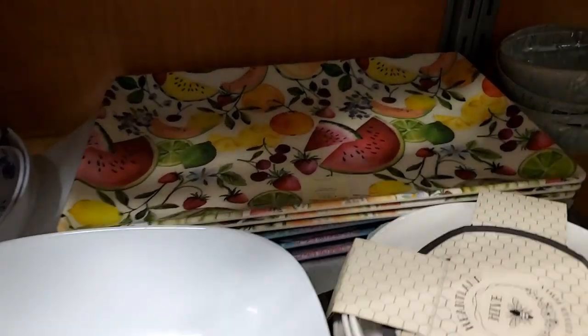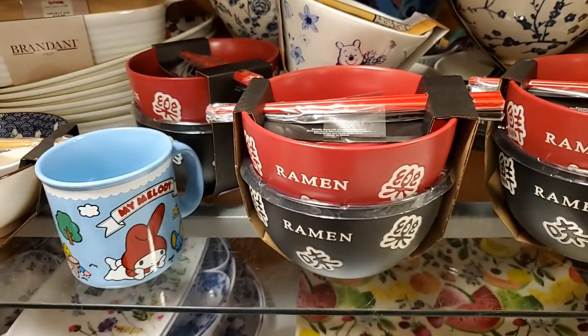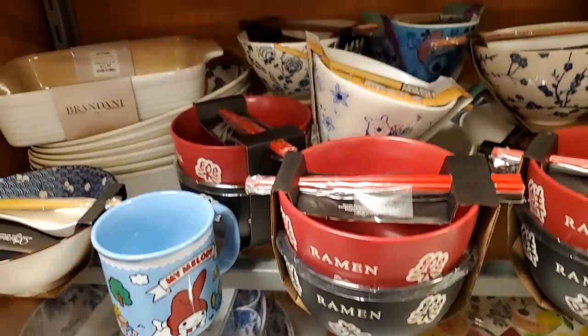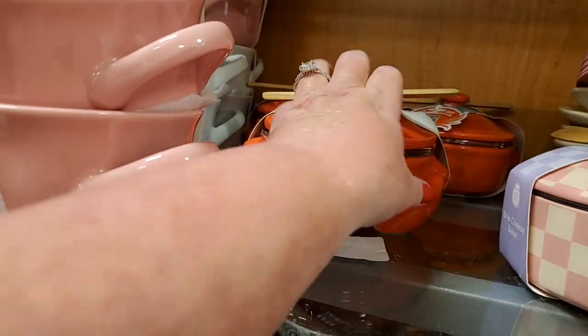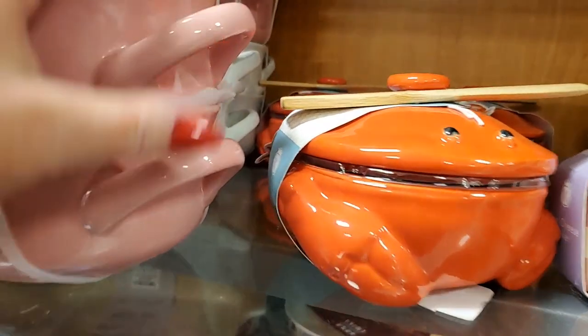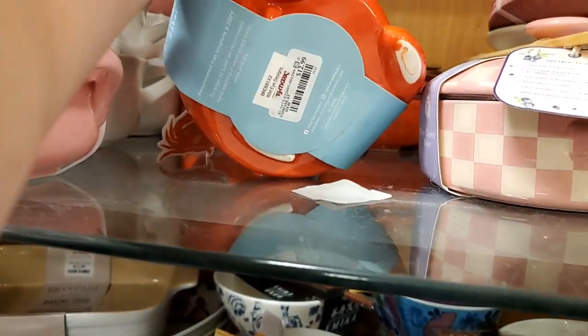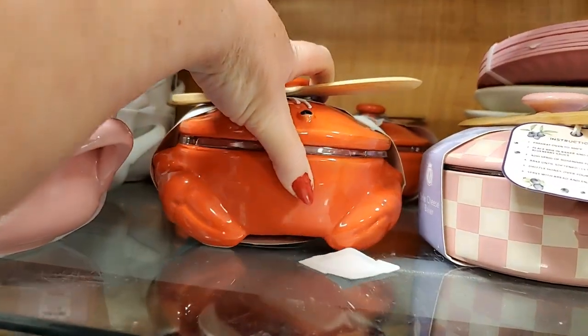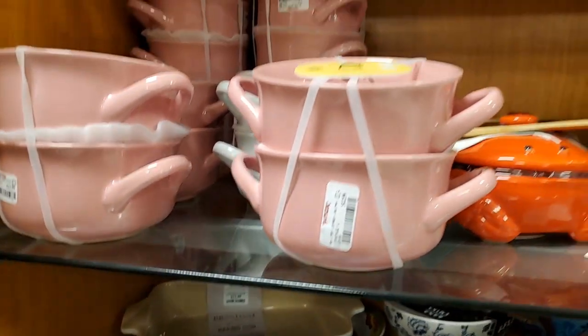Really nice. Big platter. Ramen bowls. I saw one that was, oh, I know. Isn't that cute with the little crab? How adorable is that? Little crab and a little spoon right there. $12.99. Very cute. All kinds of little soup, ramen.